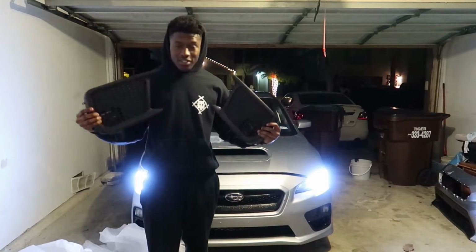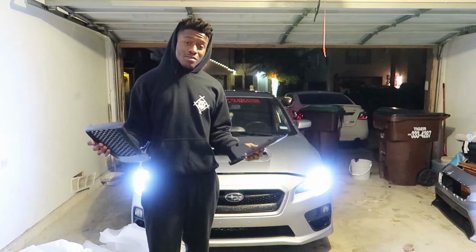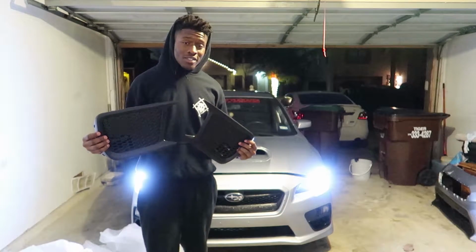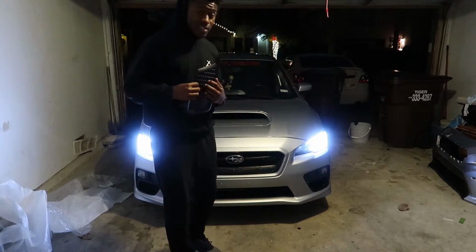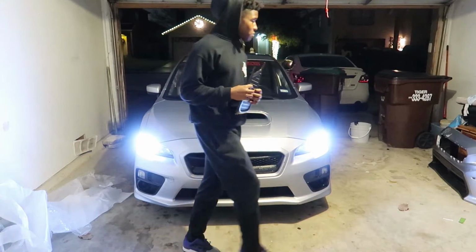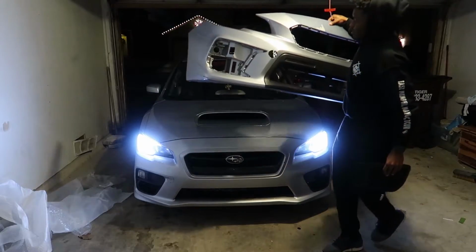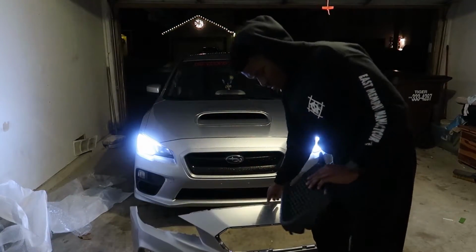Lo and behold, the missing pieces to my masterpiece. It's wraps. That's all I'm gonna say, it's wraps. Now, of course, first things first, we gotta put these little guys in the new bumper. Look at this masterpiece, bro. Oh my gosh.